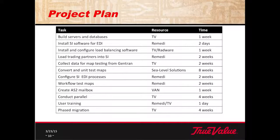So let's take a look at the project plan. This was our original project plan. True Value spent about a week building the servers and the databases, because that was just infrastructure work. Prior to this, my associate started collecting test data from Gentran to test the map conversions, and that isn't here because he did that before we started the project.